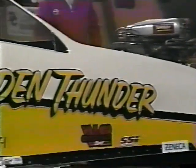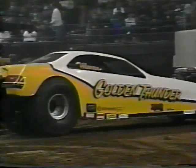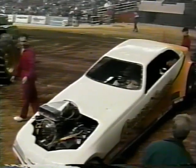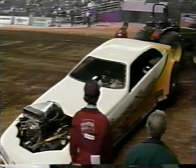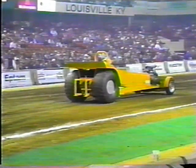Rockford, Ohio's John Heilman shutting down the machine, Golden Thunder. And we'll get the official distance here in just a few moments. And the distance is 215.90. 215.90 for John Heilman and Golden Thunder. Okay, next up from Charlotte, North Carolina, Tee Time, and Jimmy Johnson. Here's Jimmy Johnson now, Tee Time on the line. The Tee Time machine out of Charlotte, North Carolina.